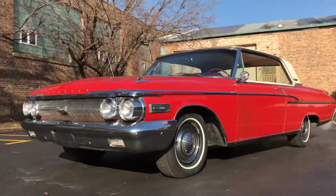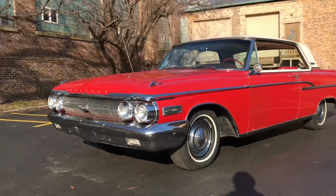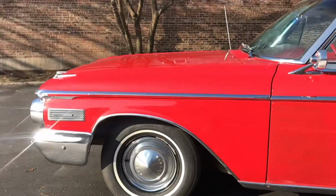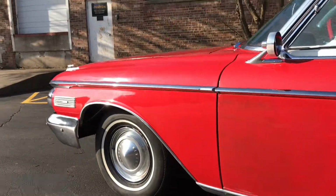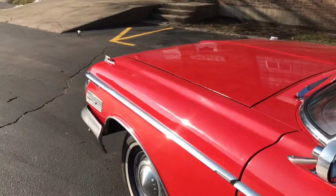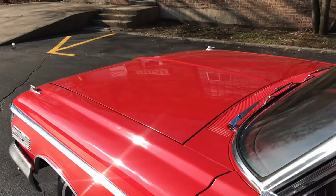So we purchased the car here from a guy in Minneapolis. He had only had the car for a few years. He had bought it from a long-term owner of 20-some-odd years, just outside Seattle, so in Washington State. Nice, dry, no-salt area of the country.